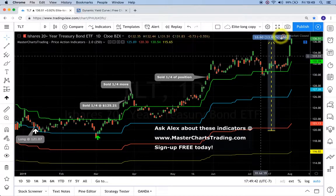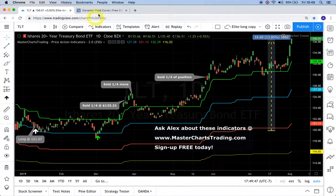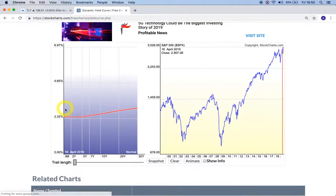That's what I'm trying to say, that this is not a very good sign. When bonds are breaking higher like this, that means there is fear in the markets. So let's look at the yield curve and the history of this recent behavior. You can see that the inversion of the yield curve, where the shorter term yields are actually higher than the longer term yields, began somewhere in February, probably around February of this year.